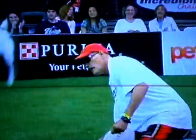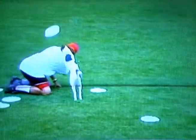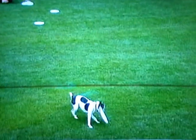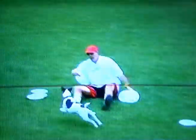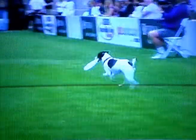And Al really having to be creative here to work with his size. On the ground, highlighting moves, off the knee, off the back. But he has to be kneeling to make it work with George. But George is catching everything. Okay, here we go. Foot stall. Very nice. Great move out there.